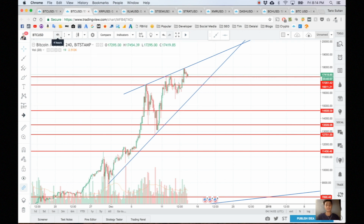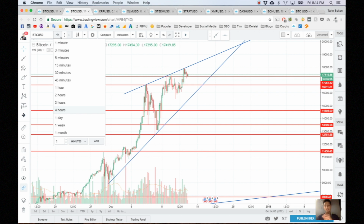Anyways, that's 4 hours. If you swing trade, I normally stick around with 1 day and 4 hour a lot. Let's say you found one good position. What you can do is you can come down to, let's say, 1 hour to enter a good position, you know, just to increase your odds eventually.